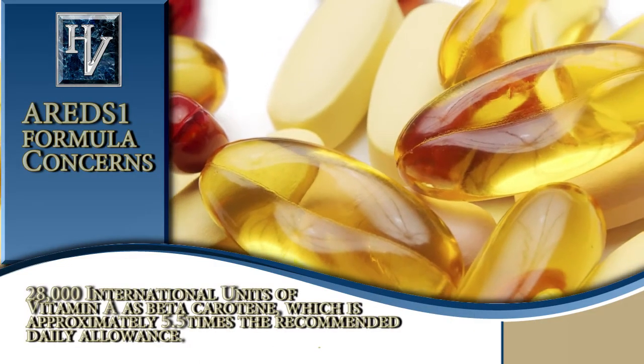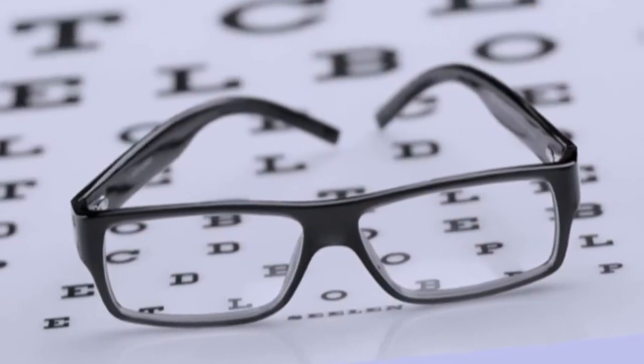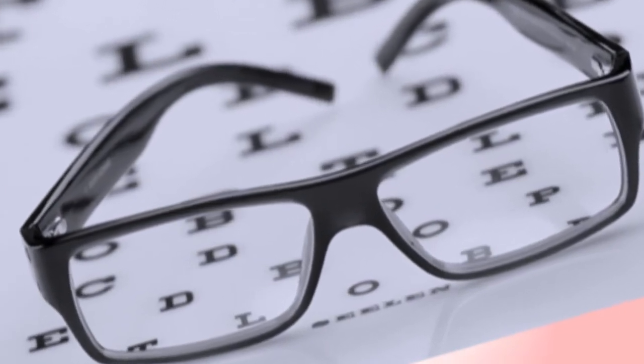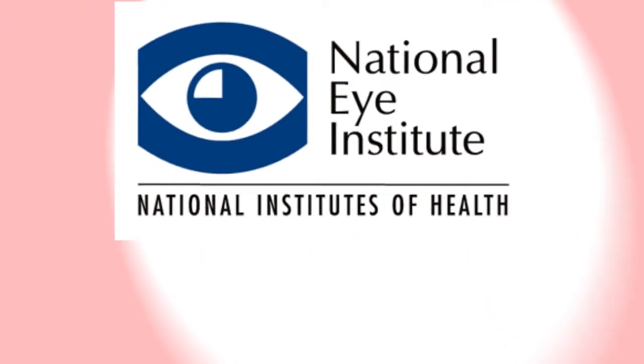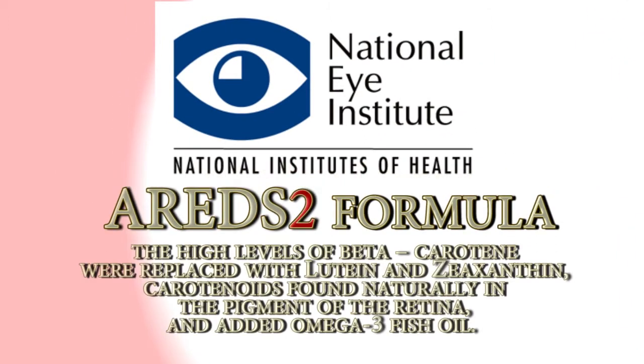The concern with the AREDS1 formula is that it contains over 28,000 international units of vitamin A as beta-carotene, which is approximately 5.5 times the recommended daily allowance. Most physicians don't want their patients taking 5.5 times the recommended daily allowance of any supplement. So the National Eye Institute initiated a second study, which is the AREDS2 study. In the AREDS2 study, the high levels of beta-carotene were replaced with lutein and zeaxanthin, carotenoids found naturally in the pigment of the retina, and added omega-3 fish oil.